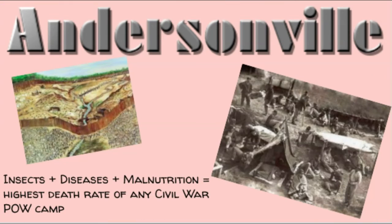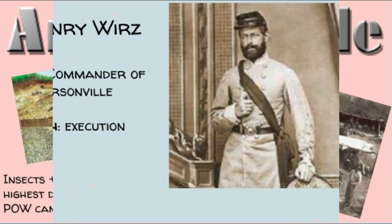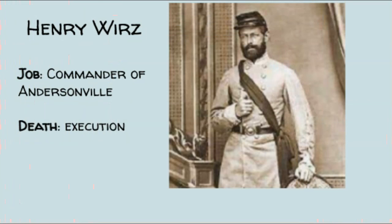It housed 3 times more prisoners than it was supposed to. The conditions were horrible. Prisoners lived outside, and insects, diseases, and malnutrition were rampant. It had the highest death rate of any Civil War prisoner of war camp. The commander, Henry Wirz, was executed by the North due to the horrible conditions at Andersonville.